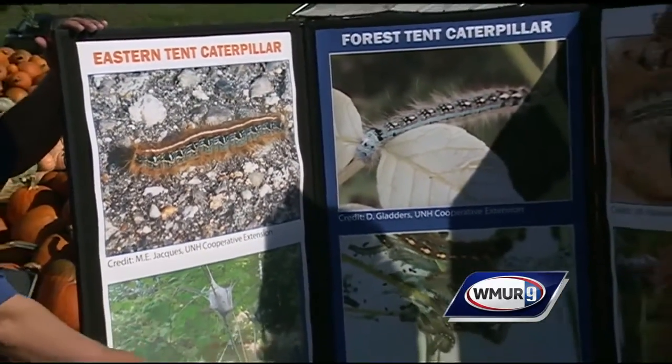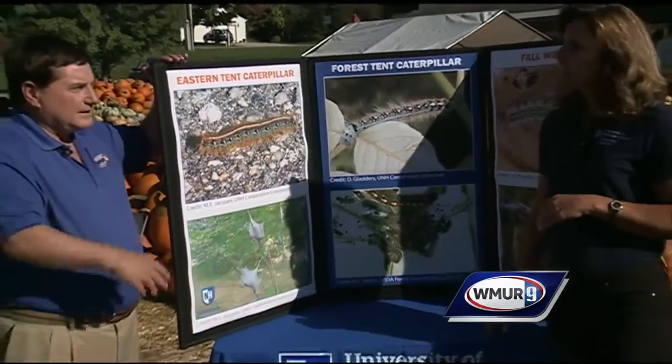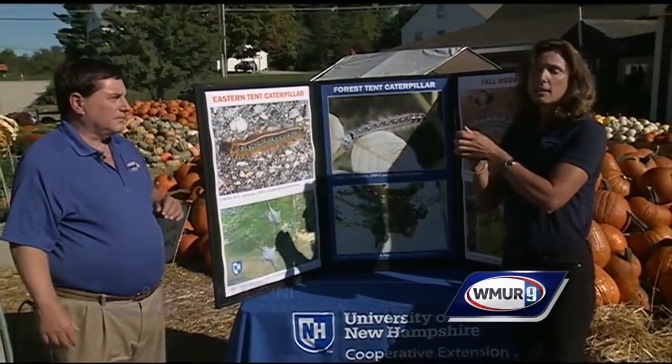Now, in terms of getting rid of these webs, just take a broom or something like that? You can take a broom handle, which I would recommend. Just stick it up into the nest itself and twirl it around. You could do that. Also, this time of year, you'd be looking for the egg masses, which would be encircling some of the twigs, and you can prune those right out.